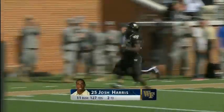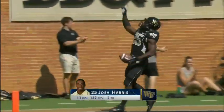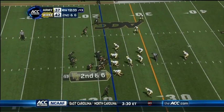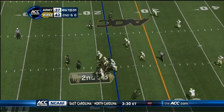It's been a big day for Josh Harris. 127 yards and 2 touchdowns. Really a shot in the arm for the team when you start talking about they've really only been able to throw it. He's really stepped up big for them today. Yards per carry starting to climb thanks to what he's done today.